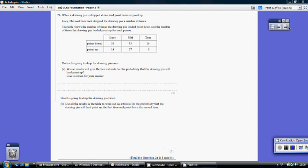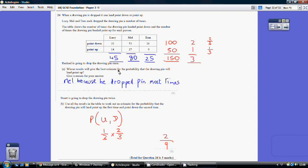Question 26. Whose result would give the best estimate for the probability that the drawing pin will land point up? Well, the idea here is the more experiments you do, the more tests you do, the better. So if we add up the number of goes that Lucy had, Mel had, and Tom had, we can see that Mel had the most goes, so her results will give the best estimate, because Mel dropped the pins most times.